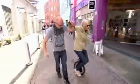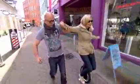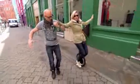So how does it feel? It's like it's got a mind of its own. Yeah, it is. You lean forward and it goes quicker. You lean backwards, it goes slower. Are you doing the little Latin dancey thing? Oh, yeah. Twirl me round, twirl me round. Twirl you round, OK.